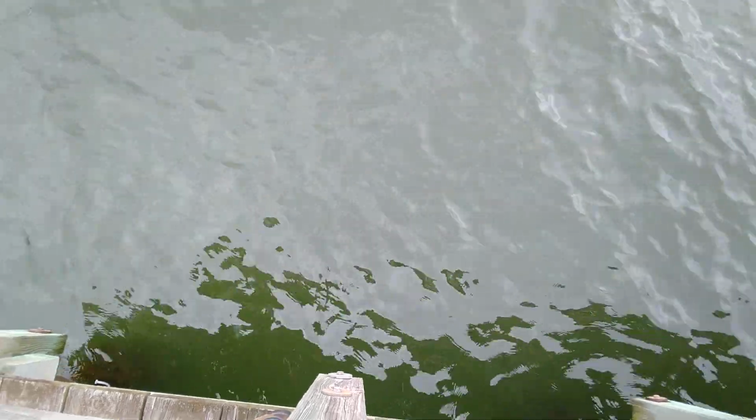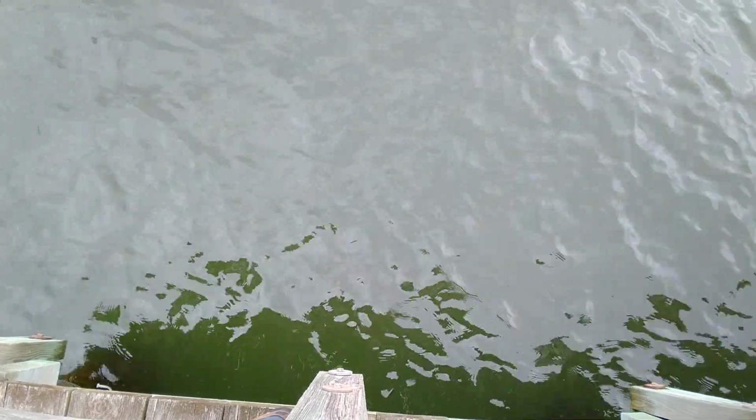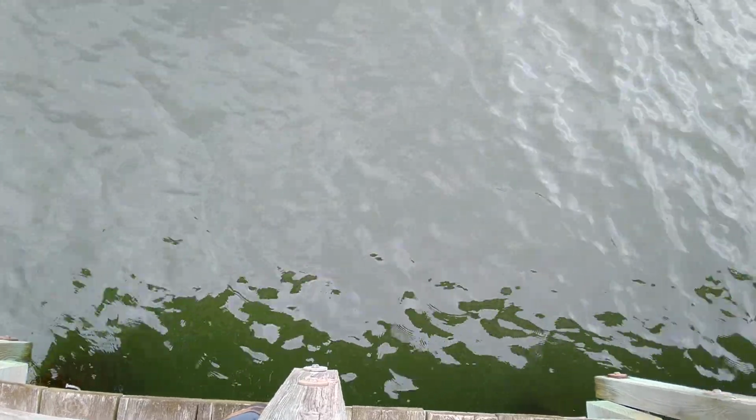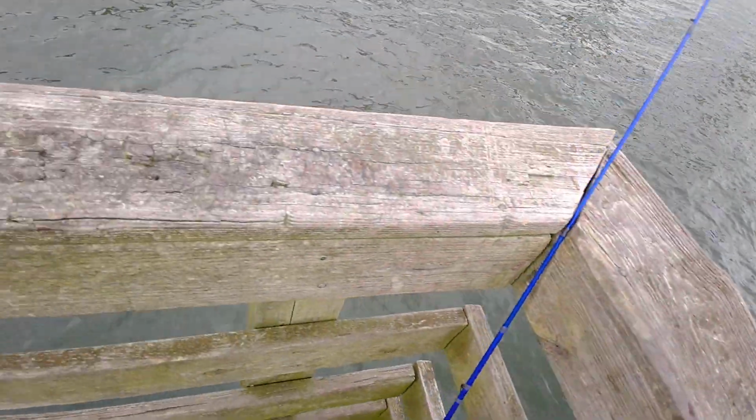Well, one thing I can say is this. What I've noticed is that there's a very high concentration of jellyfish in here. Once again, there's a very high concentration of jellyfish in this water, from what I can see. And that's not good. See those white things in the water? Those are jellyfish. There are a lot of them. They are everywhere. This water's full of them, all over the dock.